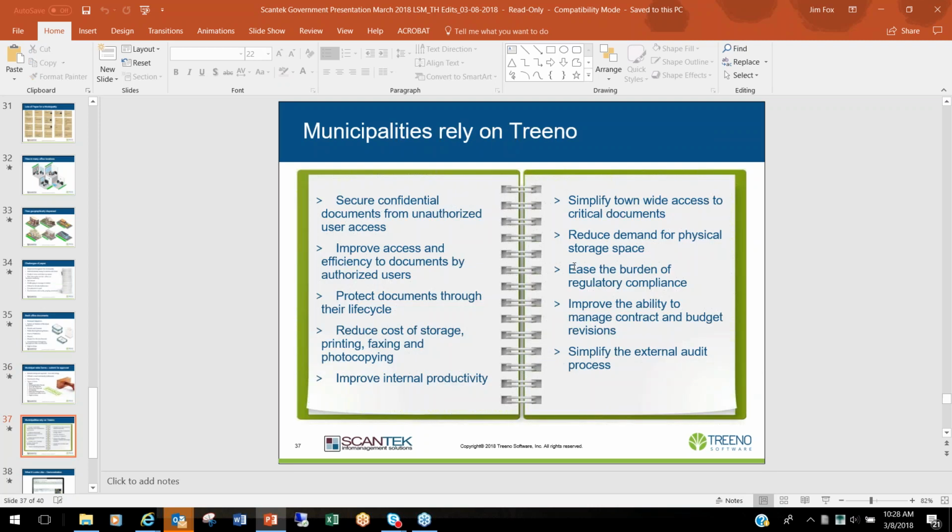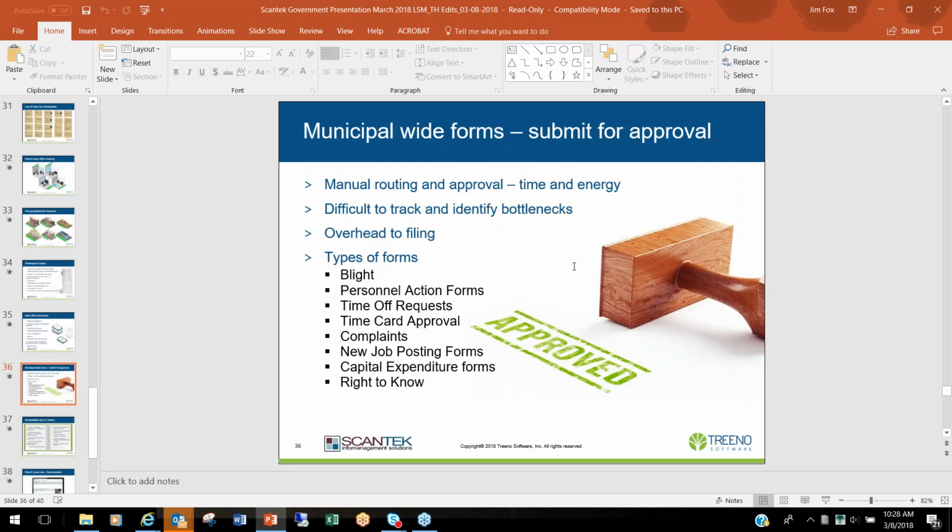What we also provide is the ability to have e-forms, fillable forms, and these are documents that might sit on the town intranet or internet for that matter. These are forms that a part of the public can fill out, things like a blight form, for instance, or a complaint form. The constituents can fill them out, information is then sent into Trino, and then a workflow is started to go through an electronic process of document review.